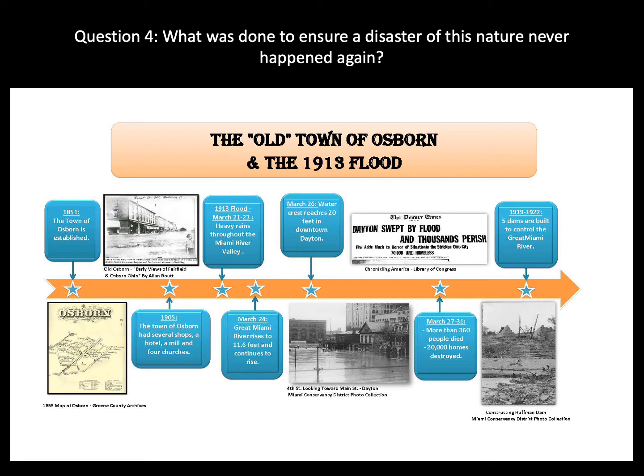Well, let's look at the last question. Question number 4. What did they do to ensure that a disaster of this nature, such as the 1913 flood, never happened again?